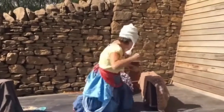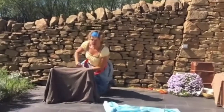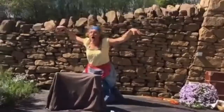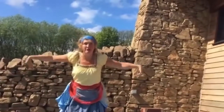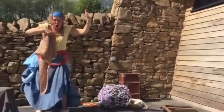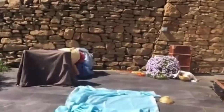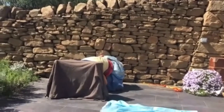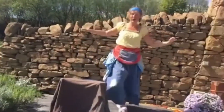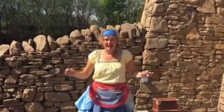Shh. That night, the dragon flew out of the cave. You ready? Hungry. Sheep. The dragon's insides had started to burn. He flew down to the river and began to drink.